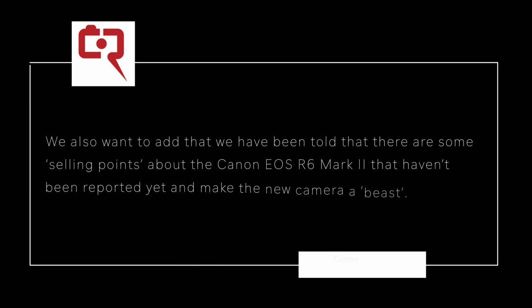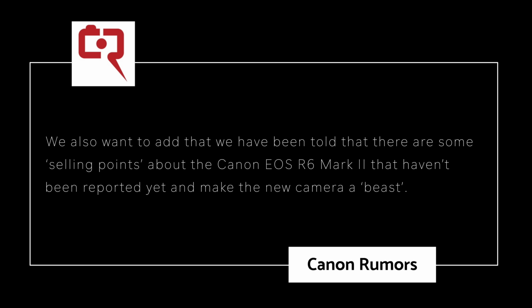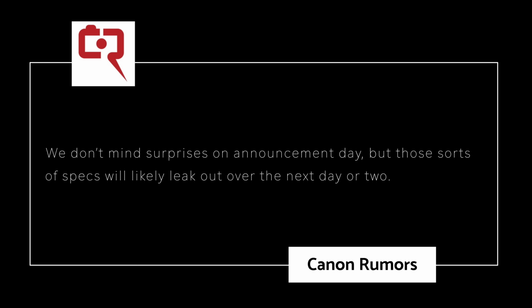We also want to add that we've been told that there are some selling points on the Canon EOS R6 Mark II that haven't been reported yet and make the camera a beast. Canon Rumors goes on saying, we don't mind surprises on announcement day, but those sorts of specs will likely leak out over the next day or two. Selling points that make this a beast of a camera?